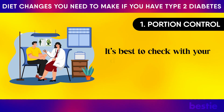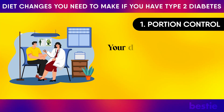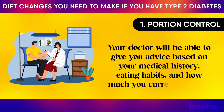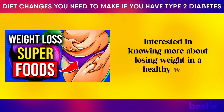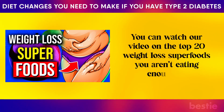It's best to check with your doctor to determine how many calories you can remove from every meal. Your doctor will be able to give you advice based on your medical history, eating habits, and how much you currently weigh. Interested in knowing more about losing weight in a healthy way? You can watch our video on the top 20 weight loss superfoods you aren't eating enough of.